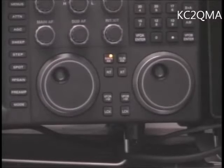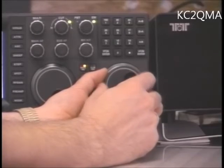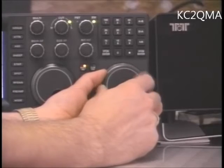The main tuning knobs on the Orion both feature an adjustable drag control. To adjust the drag on the tuning knobs, grab the knob, holding the metal skirt, and turn either direction for either maximum or minimum drag.